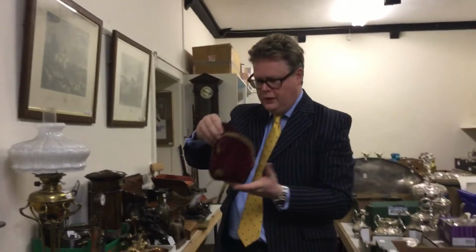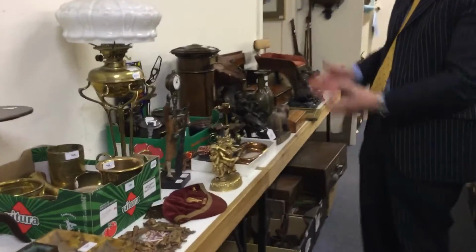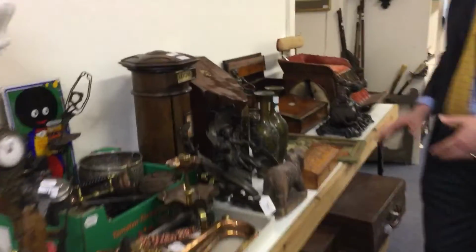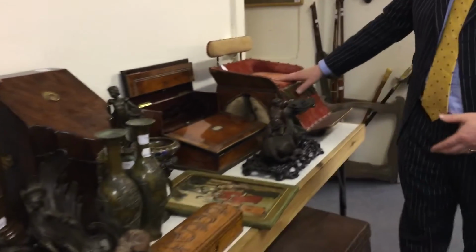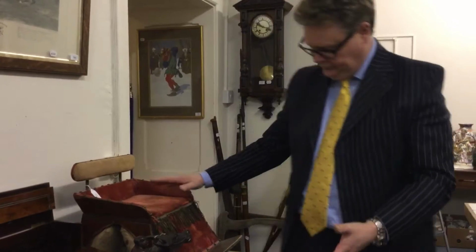Hello, here's another cap. There's an old school cap here. That's probably more my size. Not entirely certain what it's for, football or rugby, but someone's old school cap there. Got their colours. We've got bronzes, more bronzes, knife boxes, buffaloes. We've even got a little child's camel chair there.